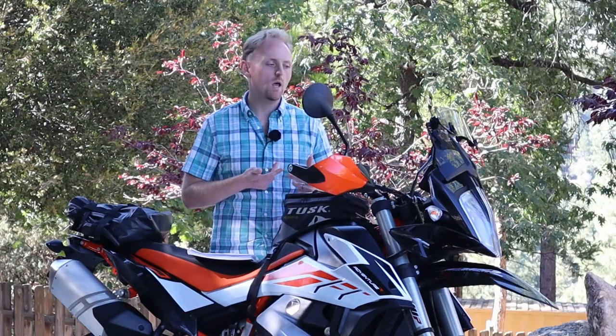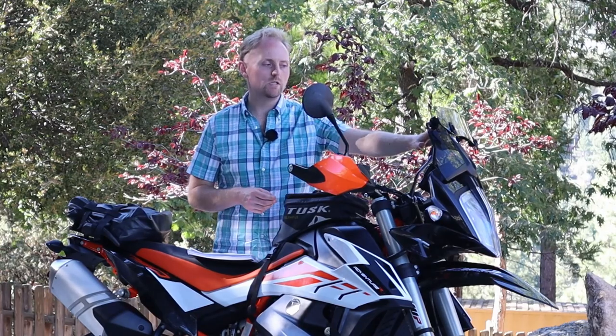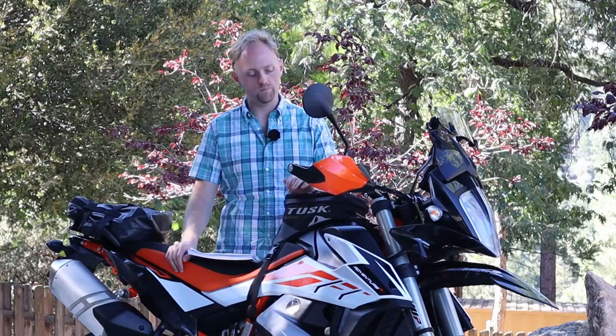Okay, so let's start out with the windshield positioning. I believe when I did my review of this bike, the windshield was in the high position. Now I found, for my height, I'm 5'10" and I wear a dual sport helmet, HJC DSX1, that in the high position the windshield caused a lot of shaking of my helmet and a lot of buffeting noise, which was really, really tiring.